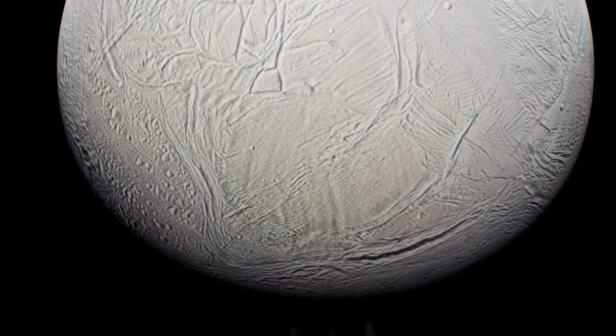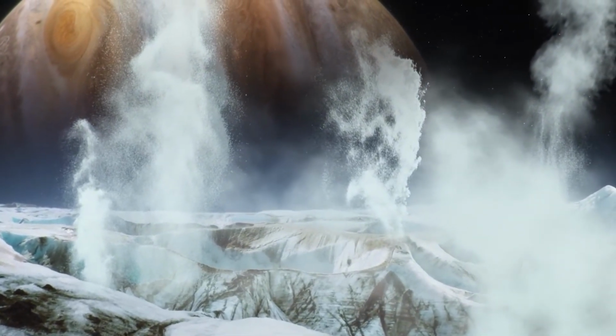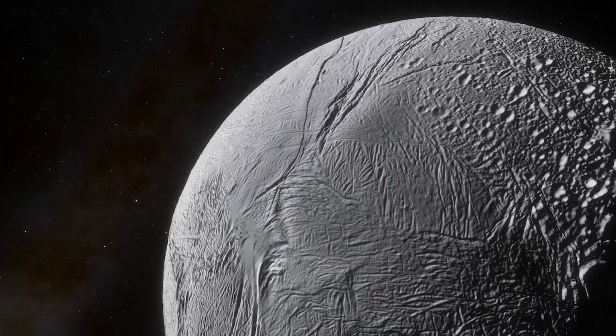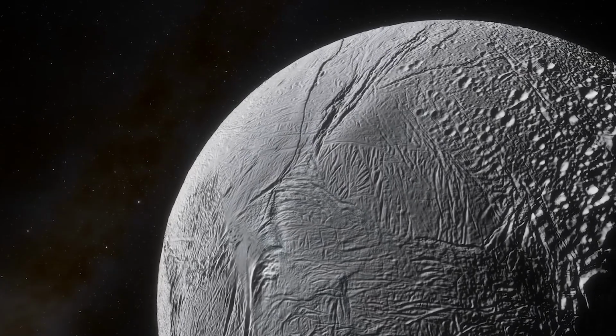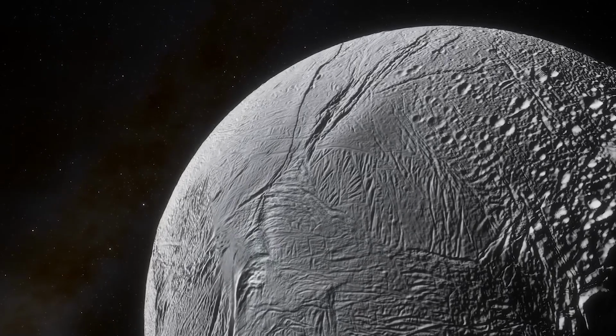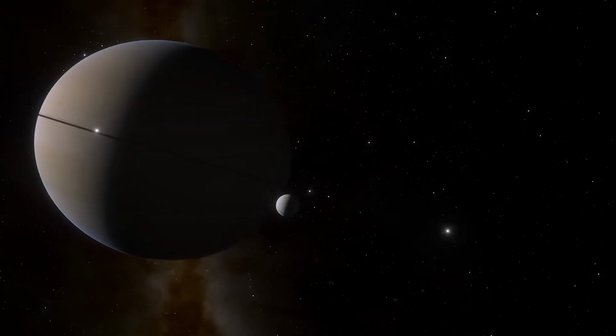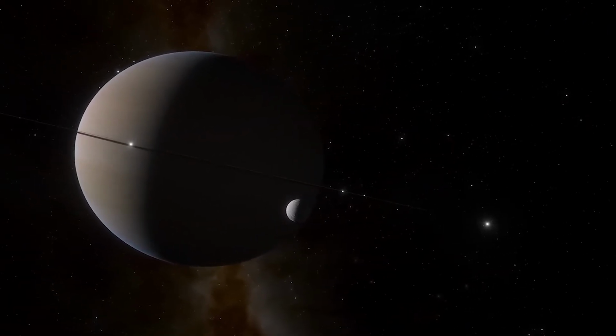Enceladus is alive. The results obtained by Cassini were confirmed by laboratory experiments on Earth. Now the question arises: where does this phosphorus come from? On Earth, phosphorus is released into the environment through the erosion and weathering of Earth's rocks. However, Enceladus lacks such geological processes.